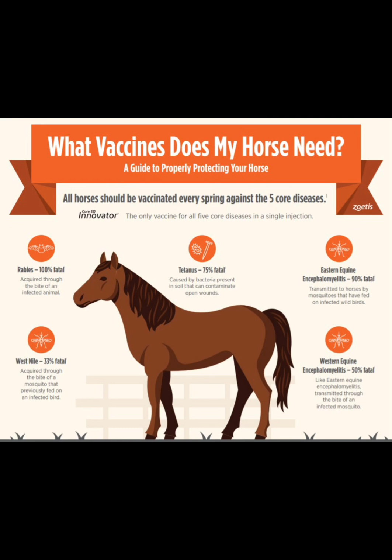Rarity. Common, but is preventable and manageable by vaccine. Fatality rate. Fatality rate can vary depending on the horse and how bad the condition is, but usually the rate is relatively high at 50 to 80%.